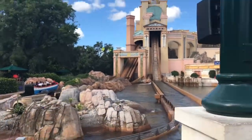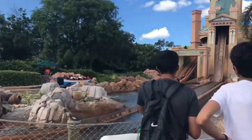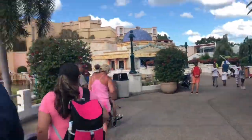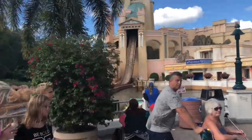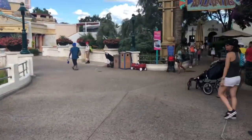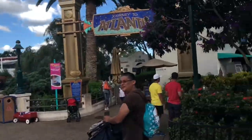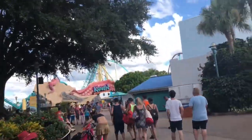We are now at the Journey to Atlantis area. Let's take a look and see what the line is at Journey to Atlantis. I feel like someone's about to come down. I can feel it. There they go. The ears of the light for Journey to Atlantis. Oops! 55 minutes. Ouch. That's no bueno. Well, I'm going to try to ride that one a bit later when it's dark.